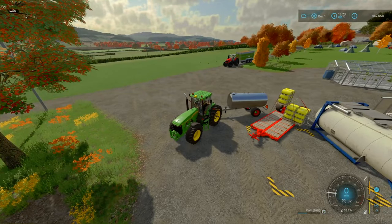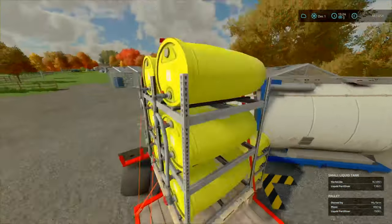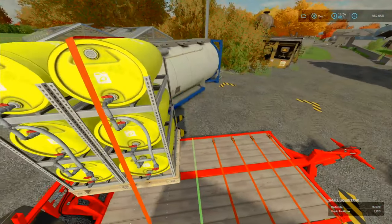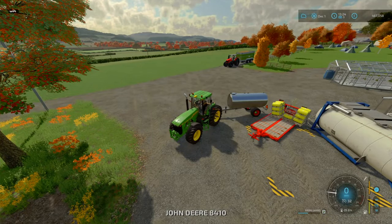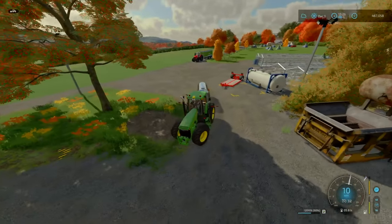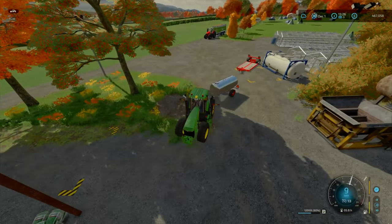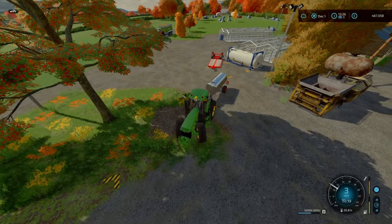As we're down to our last three tanks, there we go. Get unstrapped. There we go. So let's get these last ones in. And just like that, we are filled. So let's go and, oops, I'm actually turning properly.